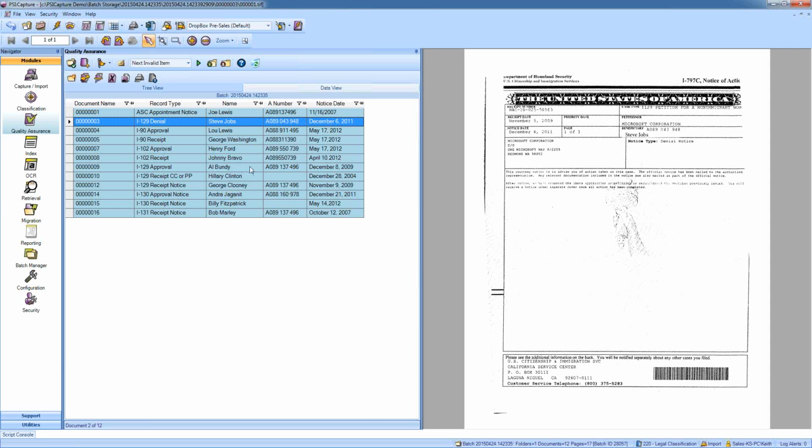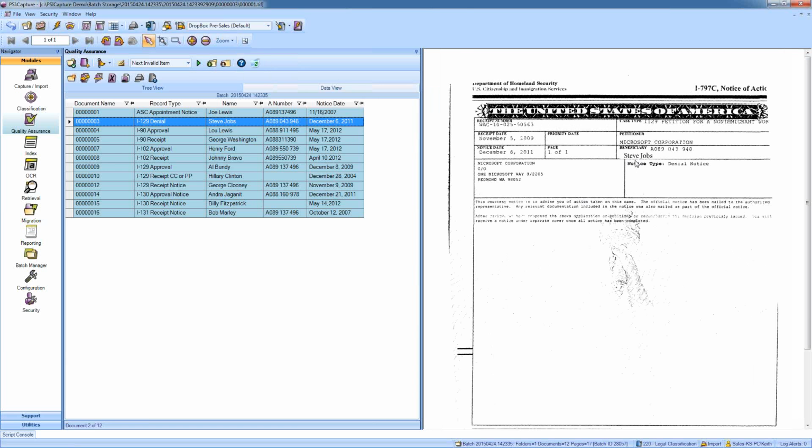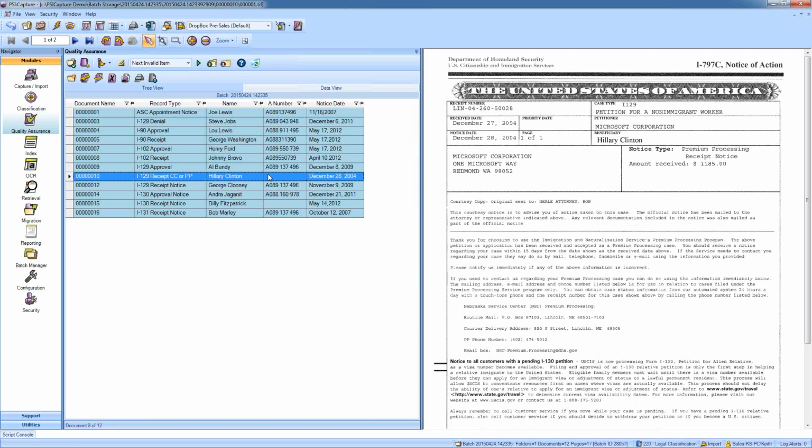You see a couple of these have blank values. Well, if we look at Steve Jobs' document here on the right, you've got the Steve Jobs name here, and then his applicant number, this A, followed by a series of numbers. Well, if we go to the Hillary Clinton document, you can see her name is here, no problem, but there is no applicant number. So that's why it's not there. If it's not on the image and we can't pull it from a database lookup, obviously we're not going to be able to find it there. It's very, very straightforward.